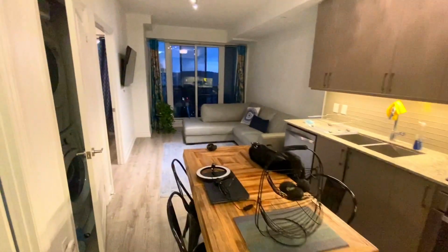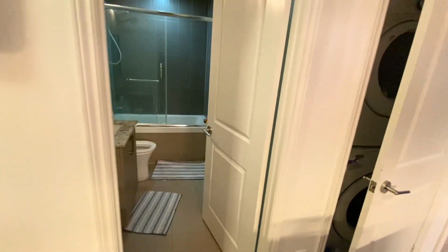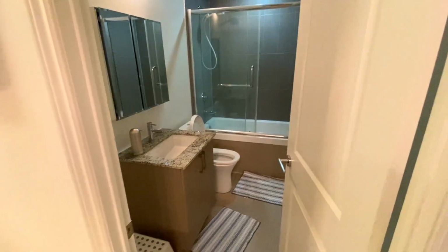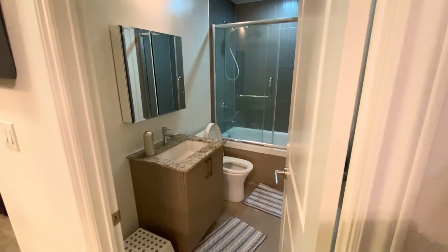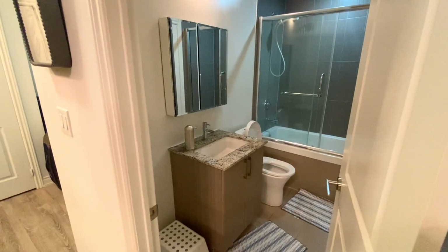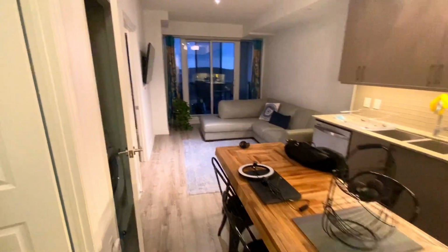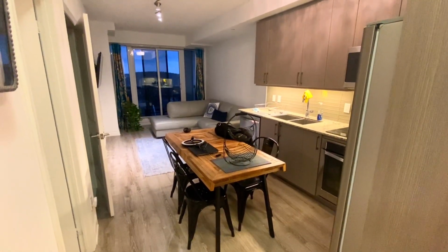Now, what is atypical for newer units, but not units in this building, is not the fact that there's a full washroom, because this is the only full washroom in the unit, but the full washroom happens to be a dual entry washroom. So this full washroom is basically occupying a middle ground between a master ensuite and a washroom that is outside of the master ensuite. It is in the middle, where the master can access it through the master bedroom, and so can people out in the living, dining, kitchen area.